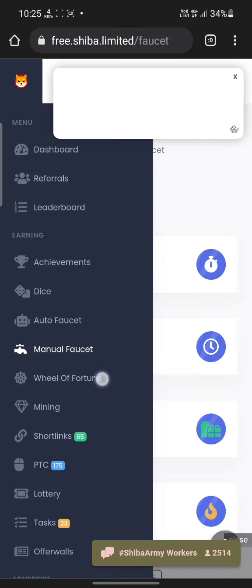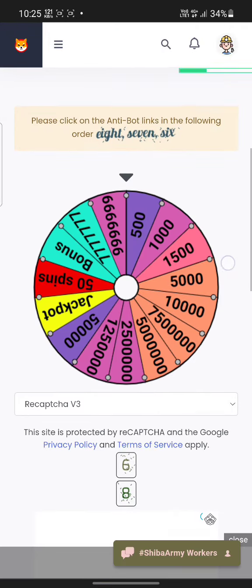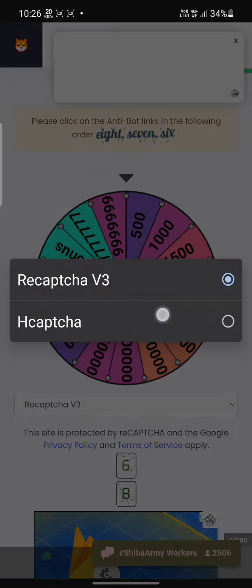Next, there is a tab called Wheel of Fortune. You can spin the wheel and take the rewards. You need to complete a captcha every time.